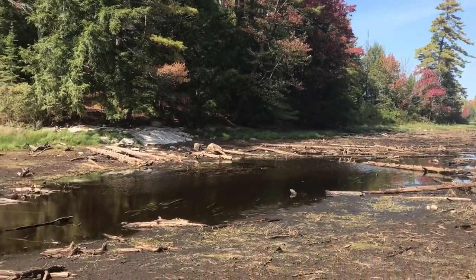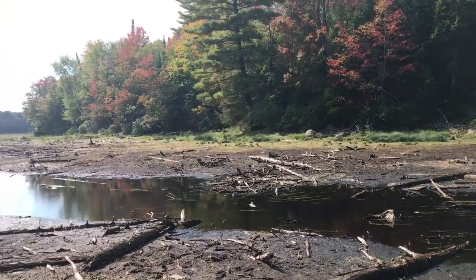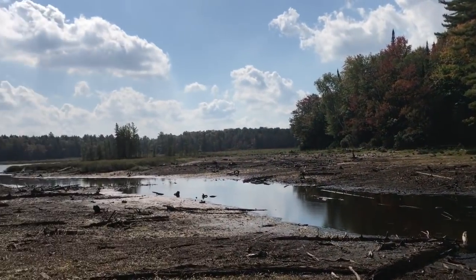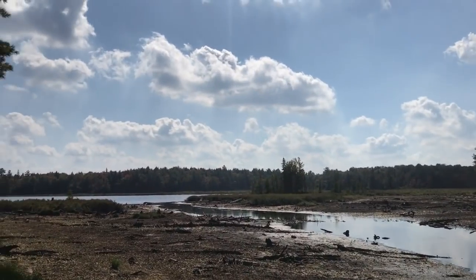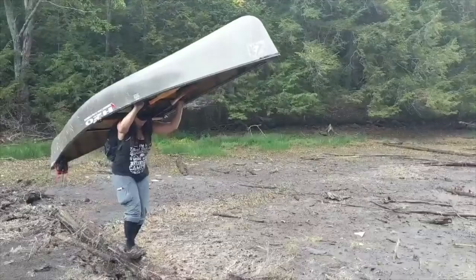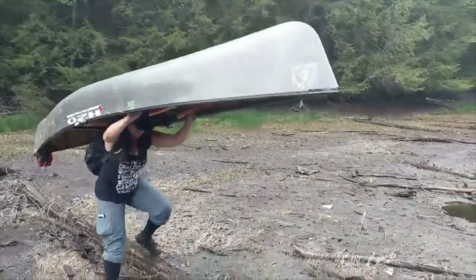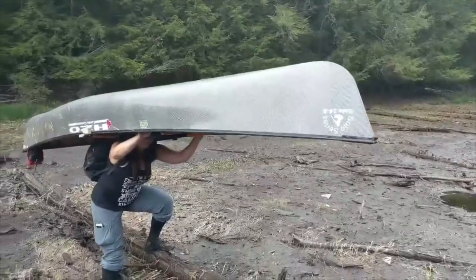Hopefully, if you remember, if you saw the video, there's a little tiny creek that goes into Little Brother from Big Brother, and when Sue and I went, the water was very, very low, and we ended up getting stuck in a lot of sucky muck. We couldn't paddle through, we had to walk, and it was kind of tricky. Now the water levels look like they're up. I did call, they weren't quite sure at the office, so that's going to be a surprise.